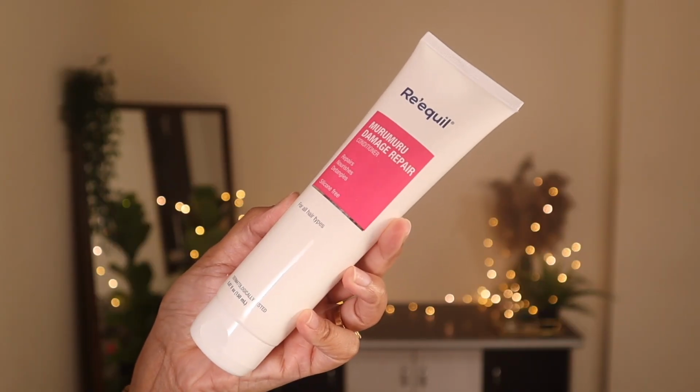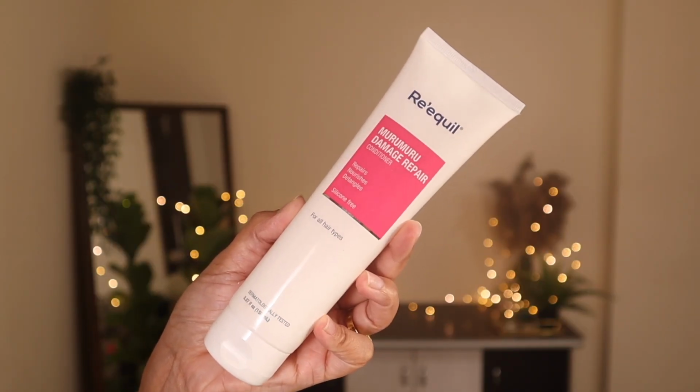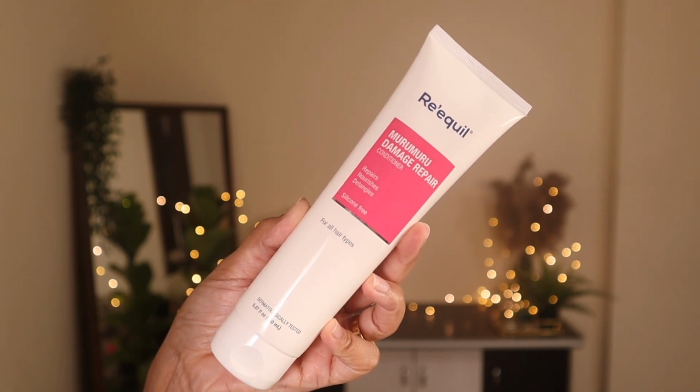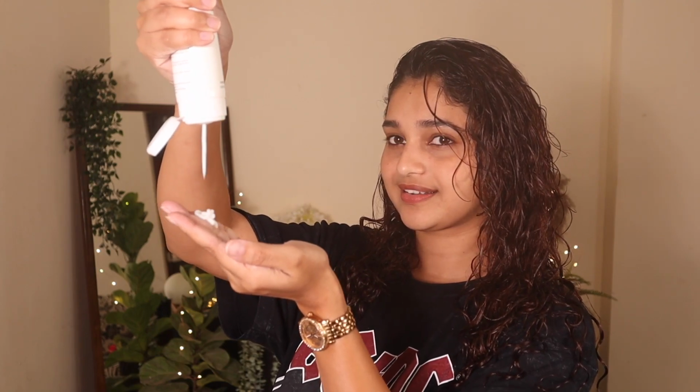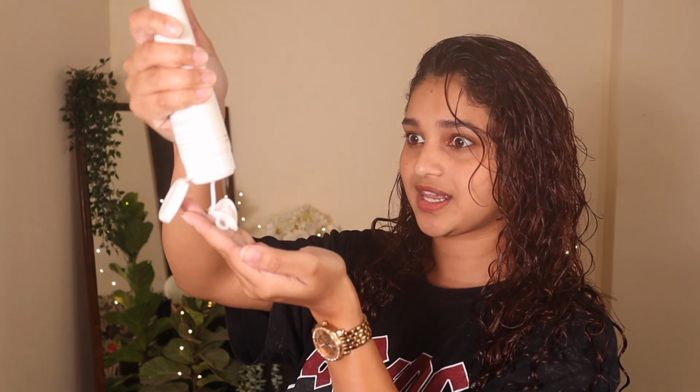I really like the packaging, very simple. Again, the full list of ingredients as well as how to use and caution, plus tips for good hair care, everything is mentioned at the back. You get 150 ml of the product, which is really good for the price that you're paying.